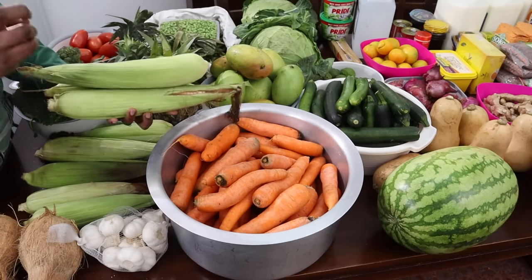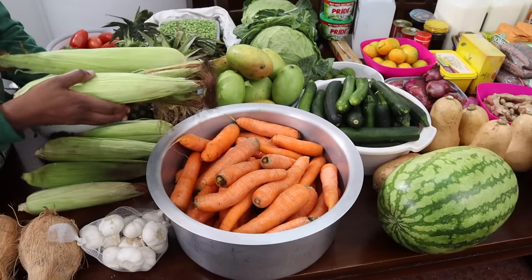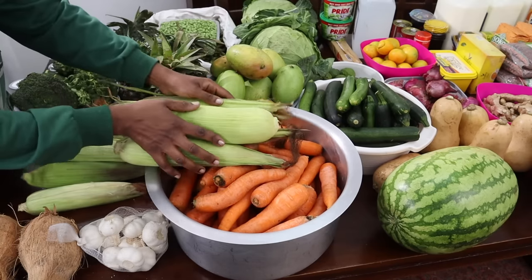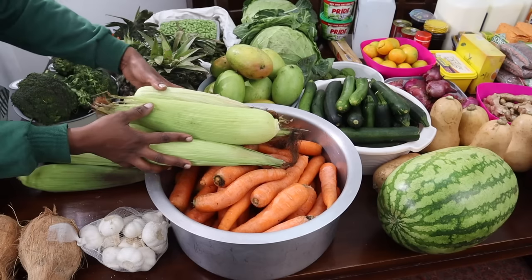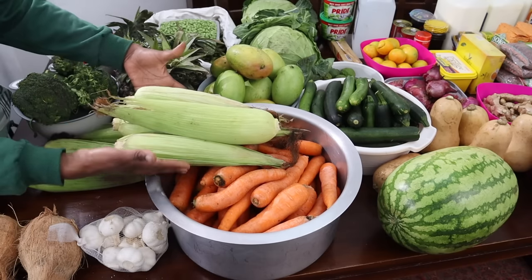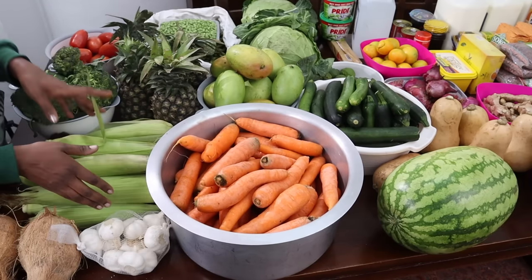And then I bought some green maize. These ones we are going to boil for a snack, because for making githeri I still have some in the freezer. So this will be just for a snack, although I don't think we'll finish all of them. Anywho, she was selling 5 of them at 100 shillings, so I bought for 200 shillings.